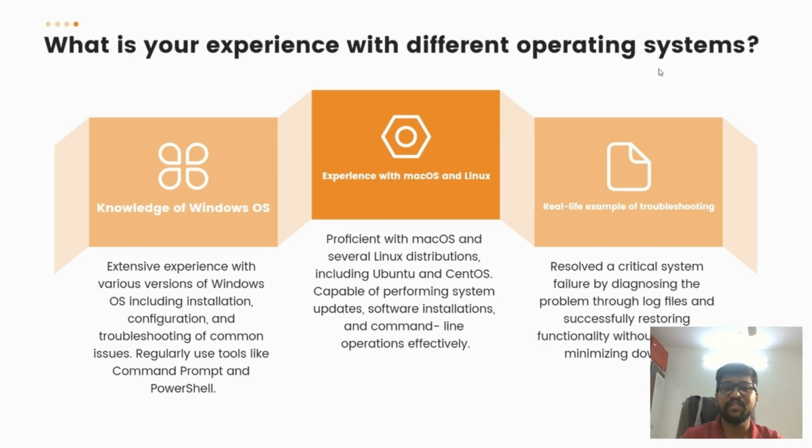You should start with your knowledge of the Windows operating system. You can explain, like, I have extensive experience with various versions of Windows, including installation, configuration, and troubleshooting of common issues, and I regularly use tools like Command Prompt and PowerShell. You should give some idea about what kind of experience you have in Windows, just like adding the installation experience, configuration, and also some tools, then experience with the Mac operating system and Linux operating system.